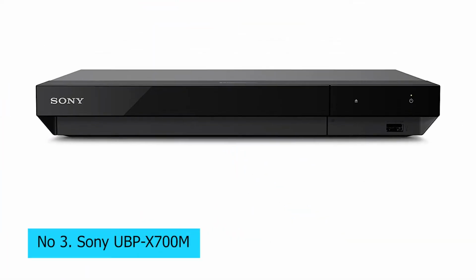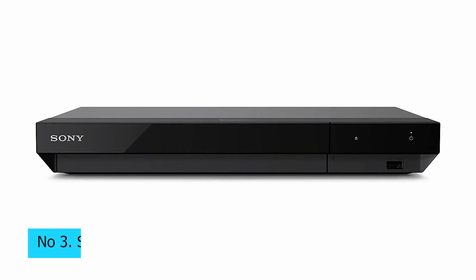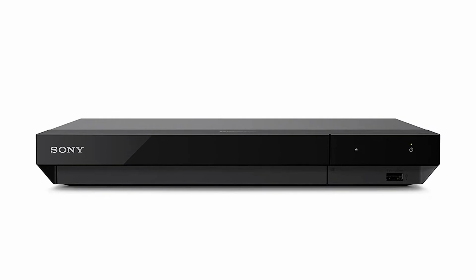Number 3. Sony UBP-X700M. If you want an affordable route into the world of 4K Blu-ray, the Sony UBP-X700 is a great shout.